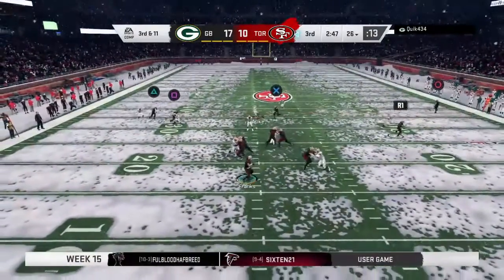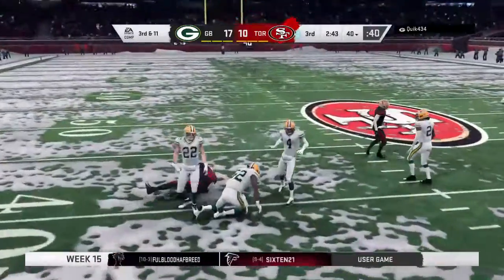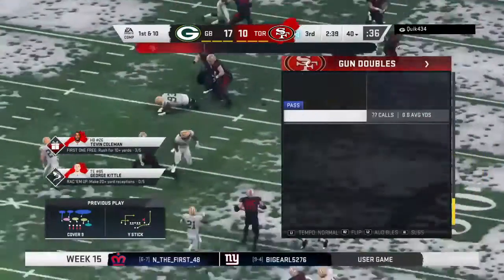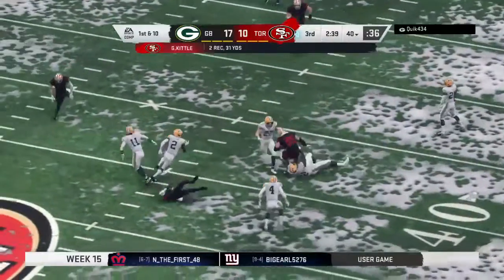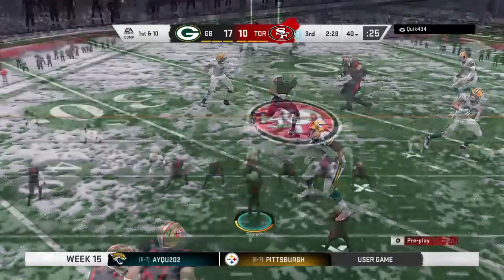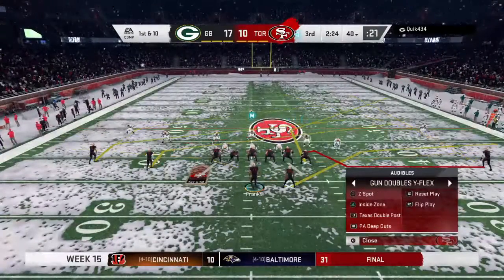To throw on 3rd down. Franks completes it to the tight end, Kittle. And he takes this up to the 40-yard line before being corralled. The result, a 1st down as the quick slant gets him 14. First and 10 at the 40-yard line.